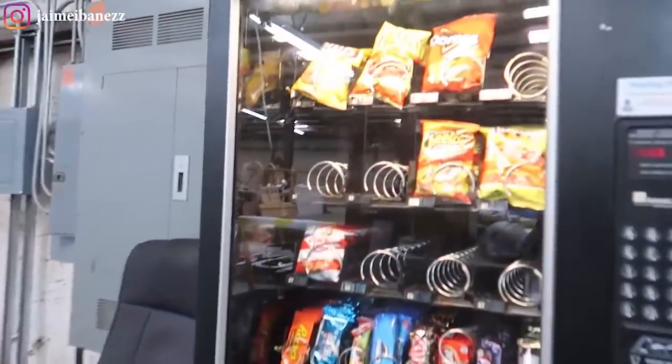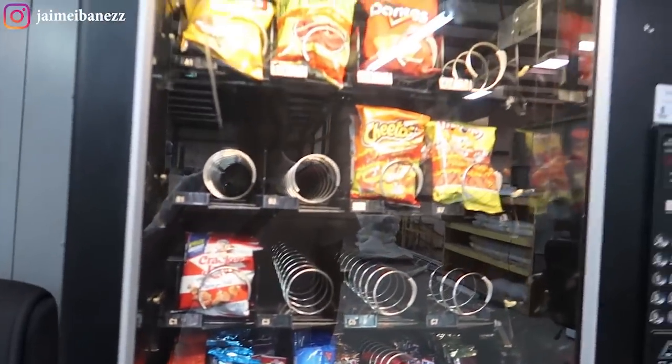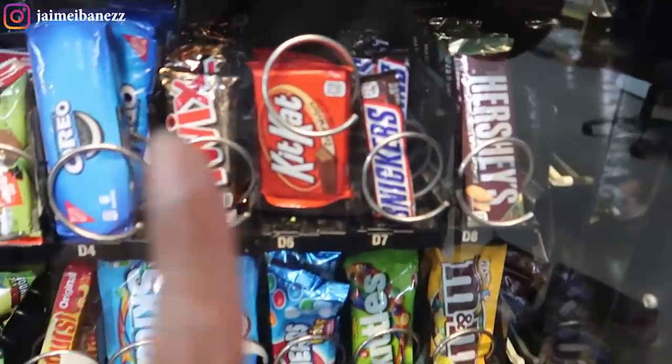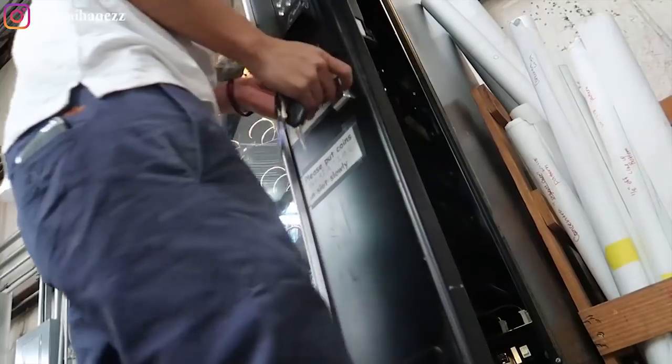Here it is. It's looking pretty empty. Look at that. We got 1, 2, 3, 4, 5, 6 rows gone. We got a few. Oh, look what happened to the Kit Kats. I think the coil messed up.